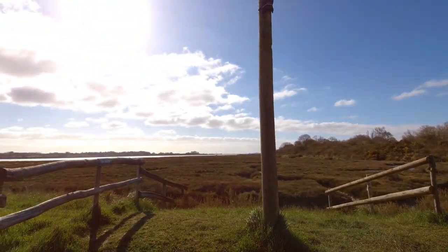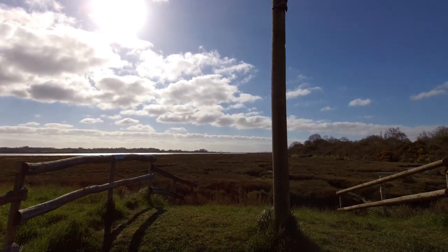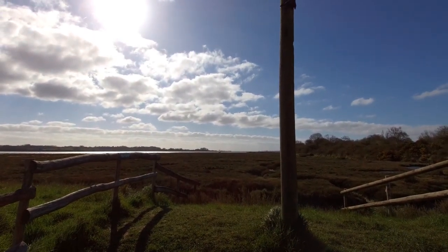We've got, just see if I can show you. We've got a yacht that's coming really close up the estuary there. Just beautiful to see.